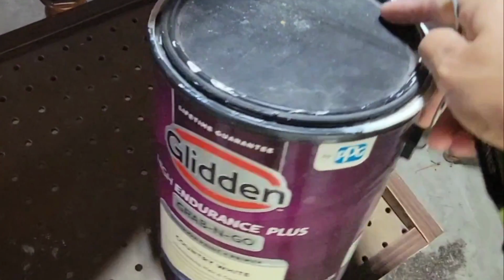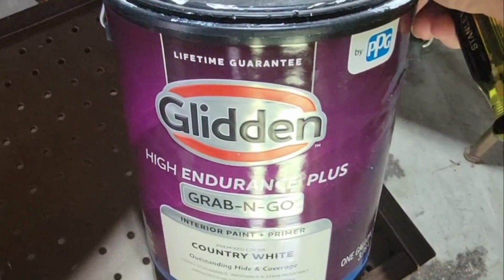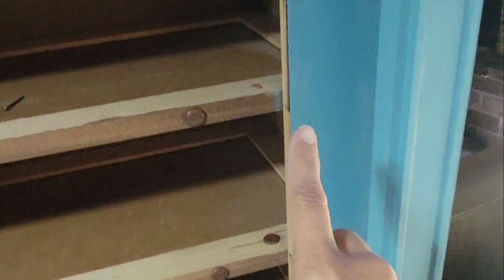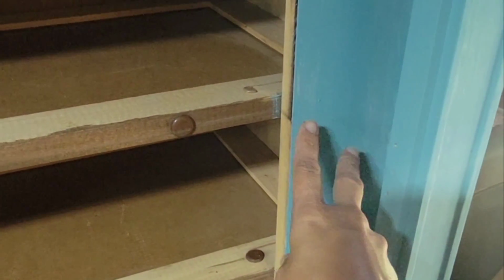And then I decided that all on the inside I'm going to go with white. I have some of this paint on hand. It was just some grab and go that I used in my house, some country white, and it's got the primer in it. So I will just paint all on the inside. I already started painting right here with my agave, and then I realized what I wanted to do instead, so I just stopped painting, and all of this will be white.